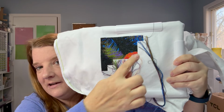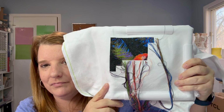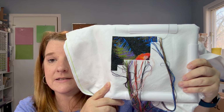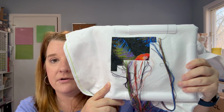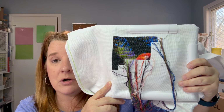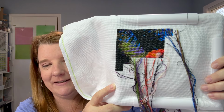This is on a 16 count white Aida, 2/1, full cross. And I got 156 stitches in. And here is where I am now. I got this bird done, so I got 156 stitches, and I am at 2,800 complete out of 350,700 with a 0.8%. And it is looking good.